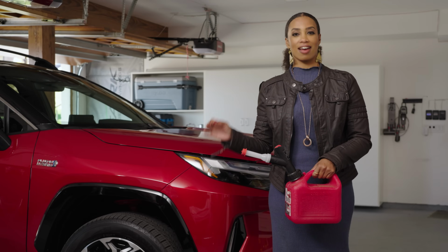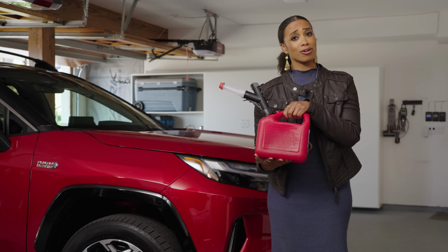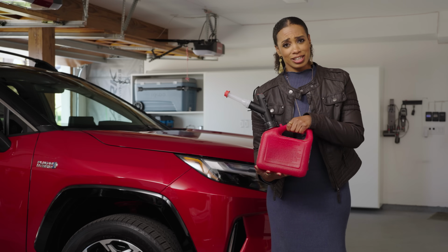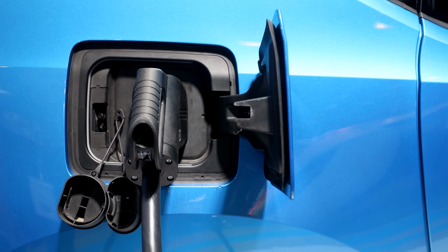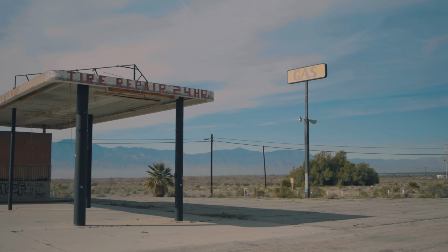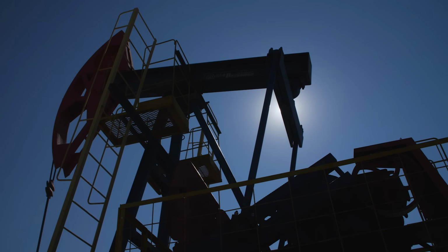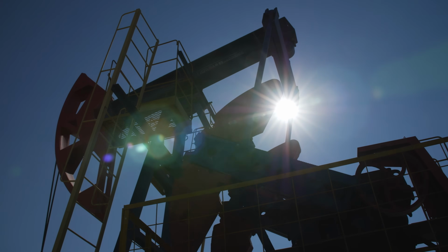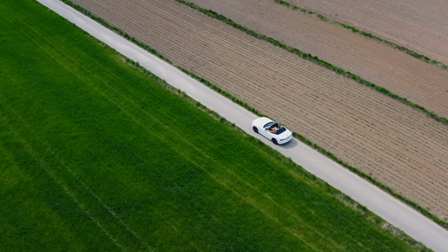Which brings me to number 3. You need gas, but also gas goes bad. You might be thinking, if I plug in and keep my PHEV on EV mode, I'll never run out of gas, right? Unfortunately, no. Gasoline has a shelf life of about 3 to 6 months. After that, burning it can cause problems for your gas engine.